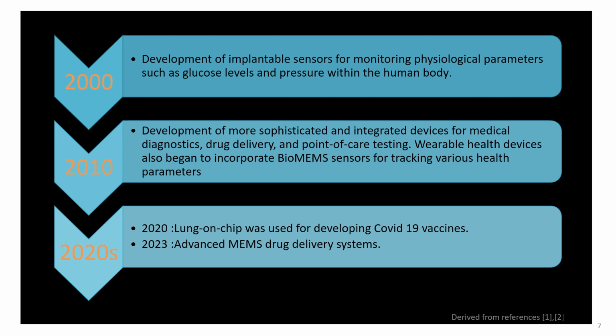body. Then by the year 2010, we could see the development of more sophisticated and integrated devices for medical diagnosing, drug delivery, point of care diagnosing, etc. This was also the year where we could see wearable healthcare devices integrating biomem sensors within them. In the year 2020, lung-on-chip devices were used for developing COVID-19 vaccines. Then in the year 2023, we can see more advanced MEMS-based drug delivery systems.